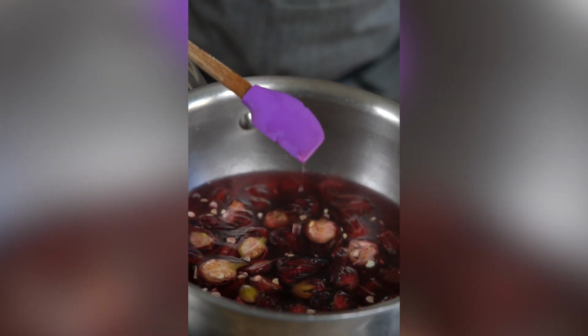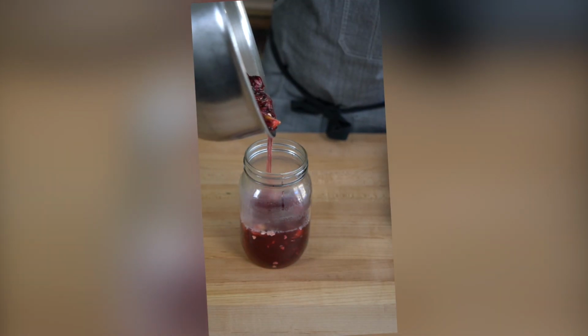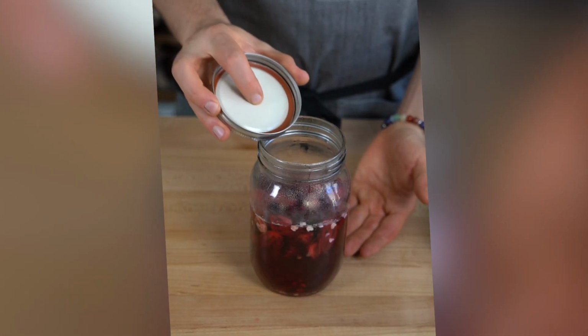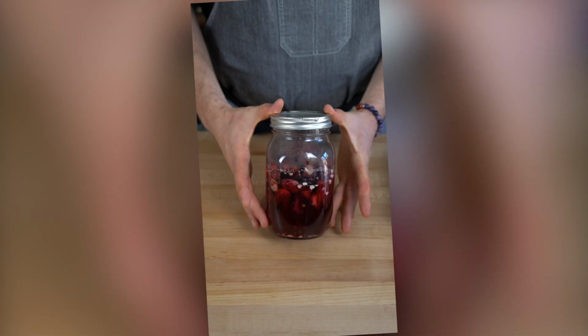I can already see the liquid has picked up some viscosity from the hibiscus. I don't want to heat this up too much, so I'm just going to kill the heat and carefully transfer this to a mason jar. Then I'm just going to let this cool, slap on the lid, stick it in the closet, and forget about it until I need some hibiscus vinegar.